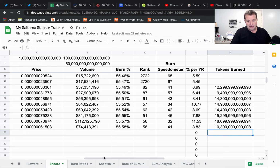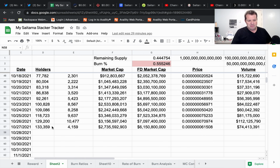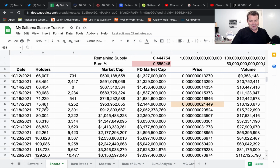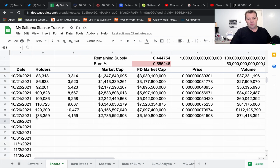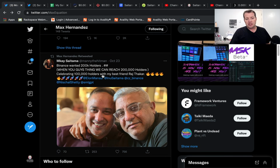Well, if we pop back over to our fundamentals page, if we look at how long it took us to add this last 70,000, that would be at 60,000 holders. Okay. So right here from 10/9 to 10/27, we added 70,000 holders. That's how many we're short. But most of those have happened in the last 5 or 6 days. So it literally could happen in the next week that we reach 200,000 holders, and Binance is a big one. Okay. So if getting 200,000 holders puts us in play with Binance, that's something big and something to look forward to.